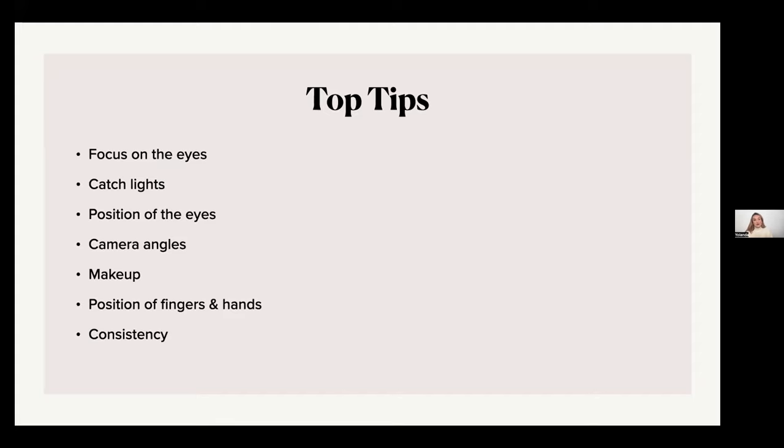Another really, really important point, which I'm really funny and fussy about, is finger position and hands. When I'm helping to pose my model or my client, I'll make sure that their hands aren't clenching like this or doing anything funny, and that they're elegantly placed.